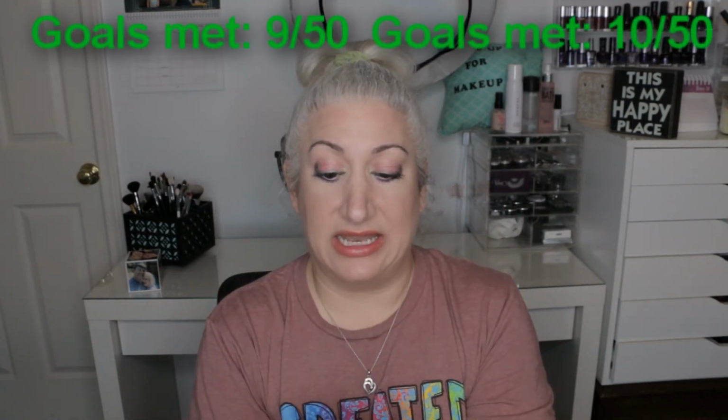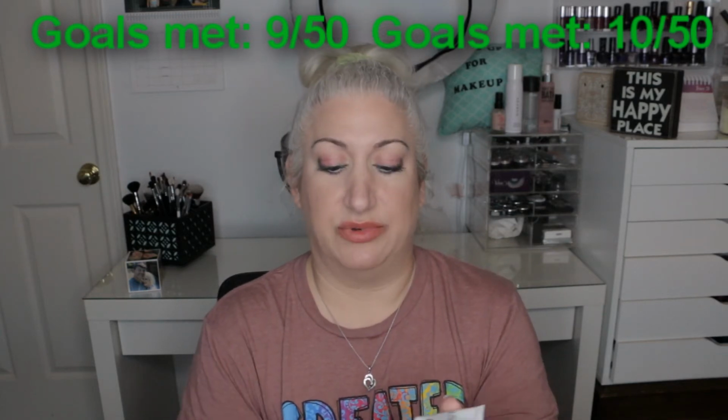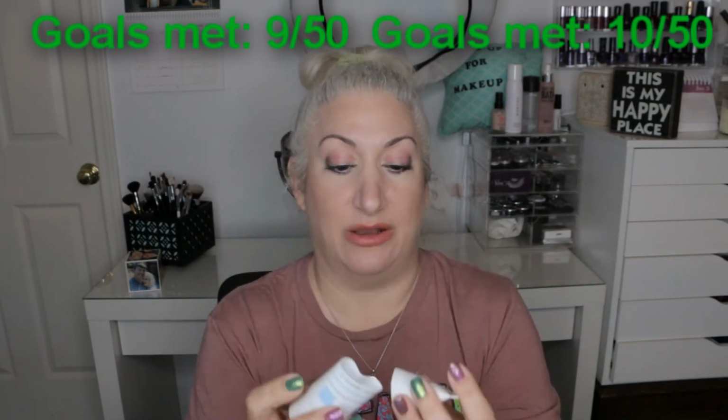moisturizer in the scent Lavender Lime. Last update, I was here and I completely finished the one, as well as I had another one of these and I completely finished the second one. So these count as 2. So last update, last month, I had a goal met of 1. This update for the non-makeup products is, I believe I want to say 9.